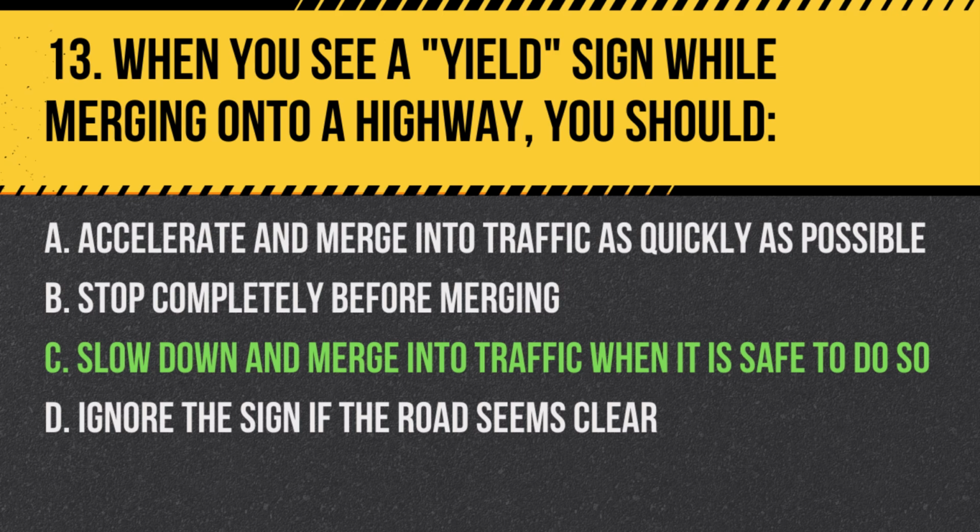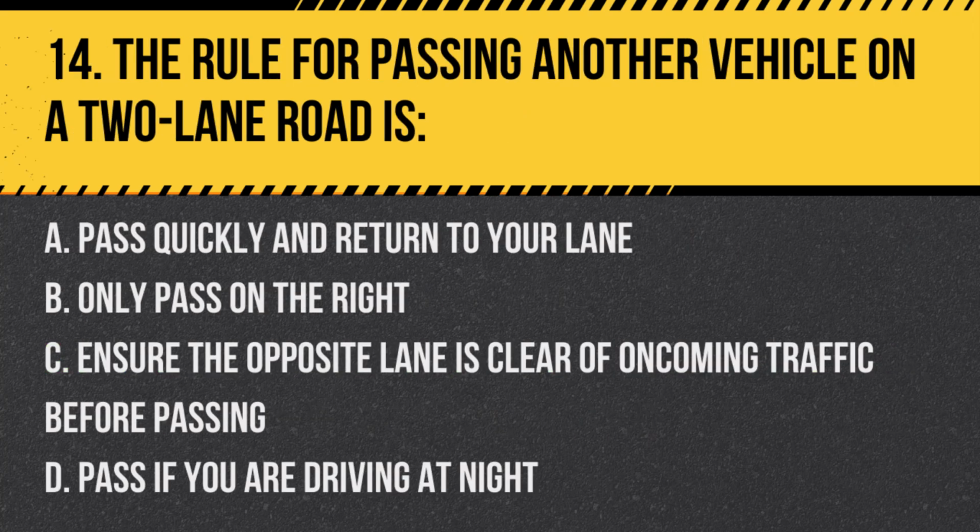A yield sign means you must slow down and give the right of way to traffic on the road you are entering or crossing. Question 14. The rule for passing another vehicle on a two-lane road is A. Pass quickly and return to your lane. B. Only pass on the right. C. Ensure the opposite lane is clear of oncoming traffic before passing. D. Pass if you are driving at night.